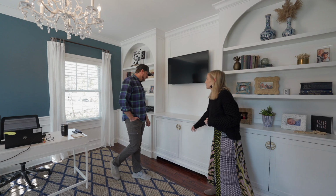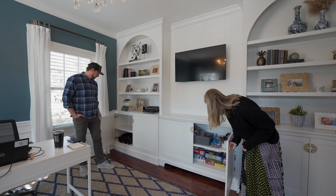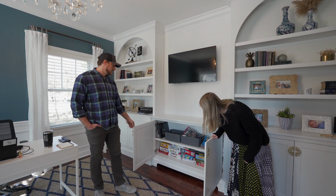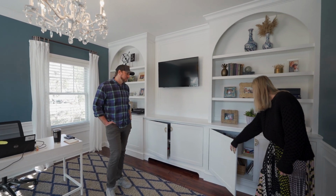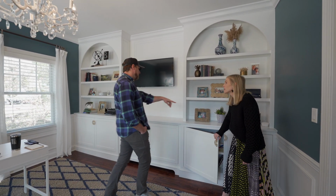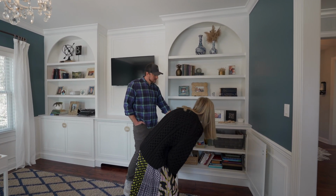Well, I mean, can we open them? I don't know. Yeah, of course. Sorry, Jill. Oh wow. That's actually a lot deeper than it looks. Yeah, they're pretty big. They're over 4 feet wide. So they can store kids' stuff in here too. Yeah, for sure. Oh wow, look, there's arts and crafts stuff in here too. That's amazing. Yeah, and there's an outlet inside which powers that, whatever that is, like an Echo, right?